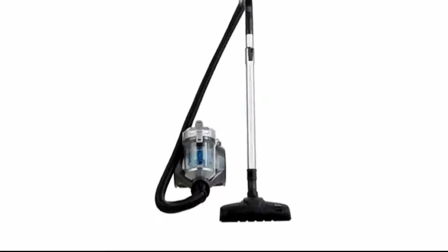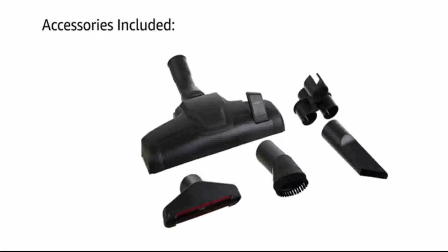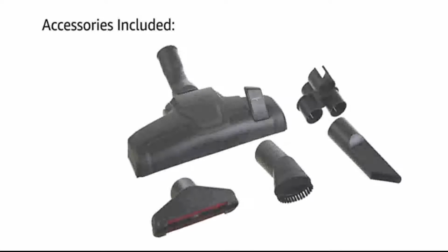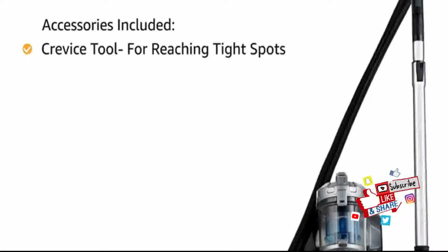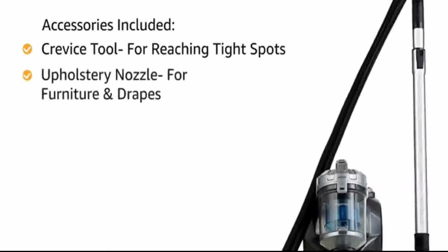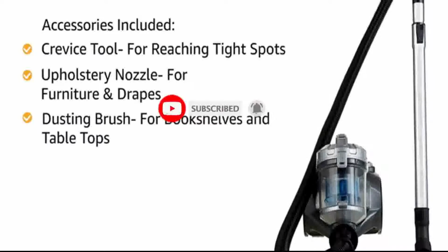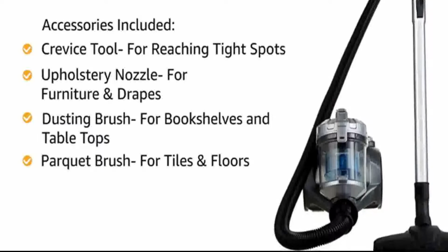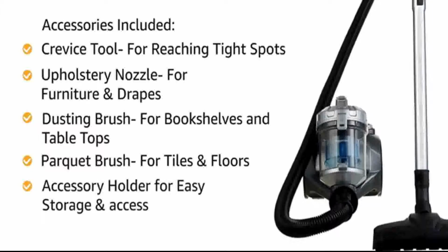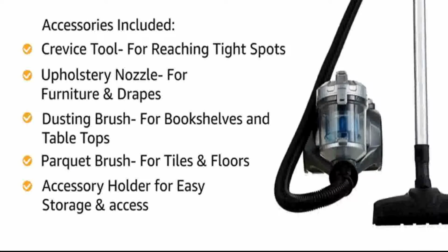The vacuum cleaner comes with a variety of accessories, including a crevice tool, an upholstery nozzle, a dusting brush, a parquet brush, and an accessory holder. The crevice tool helps reach tight spots, like in between couch cushions, and the upholstery nozzle is useful for cleaning furniture and drapes. The dusting brush is useful for bookshelves and tabletops, while the parquet brush helps in cleaning tile surfaces and hardwood floors. The accessory holder keeps all the attachments neatly organized and easy to access.